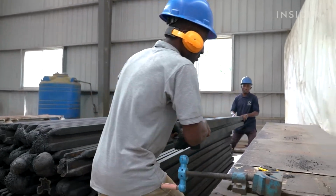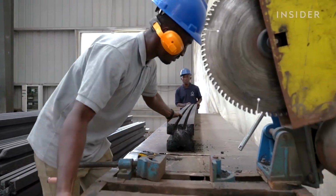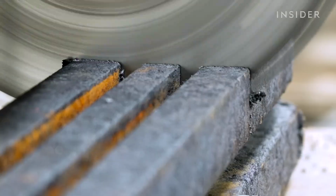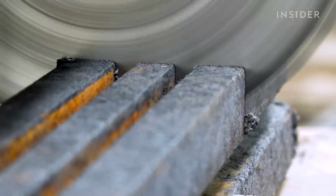The team cuts the beam into shorter segments and drills holes at each end. Any leftovers, like the rough end pieces, go through the whole process again.